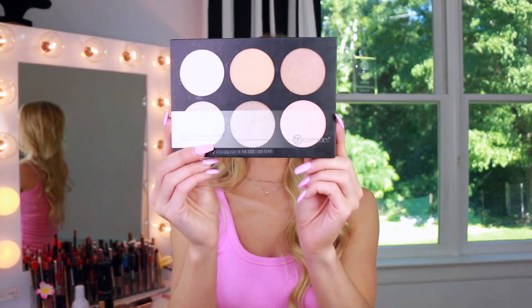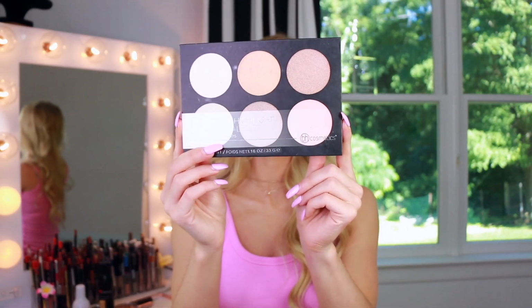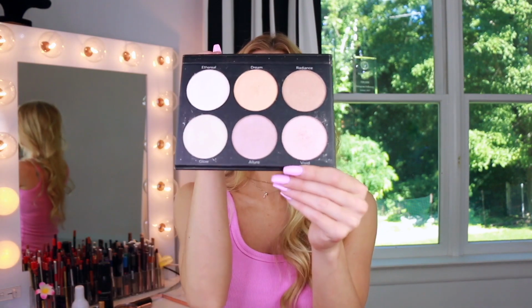Okay, next up is another highlighting palette. This is the Spotlight Highlight 6-color palette from BH Cosmetics, and this is what it looks like right here. I have another one in a different color, which I also love. This one I find myself picking up a lot. It has the most beautiful colors.